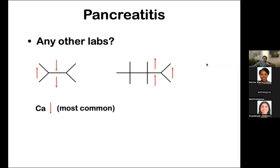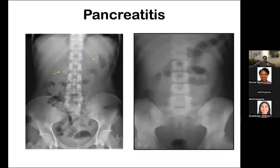And that's because you're going to get calcium deposits in the retroperitoneum. And on X-ray, sometimes you can actually see these calcium deposits. So these white flecks, that's calcium deposits from chronic pancreatitis. And those patients may be hypocalcemic. You can also get an ileus. And so, you may get an X-ray that looks kind of like this, where it looks like an ileus.